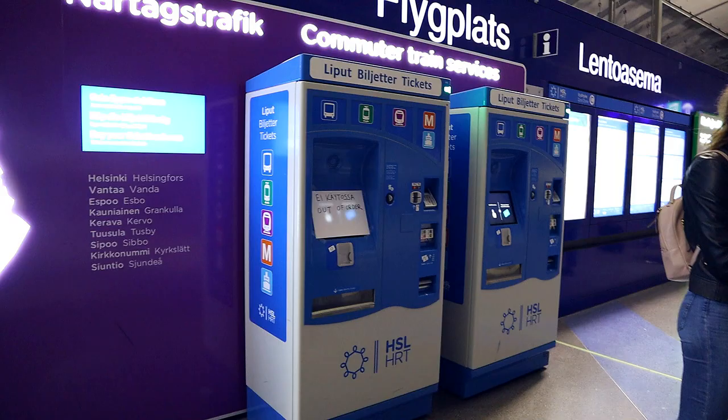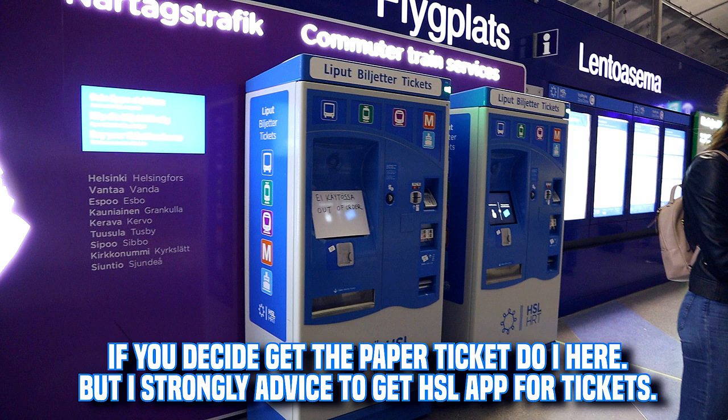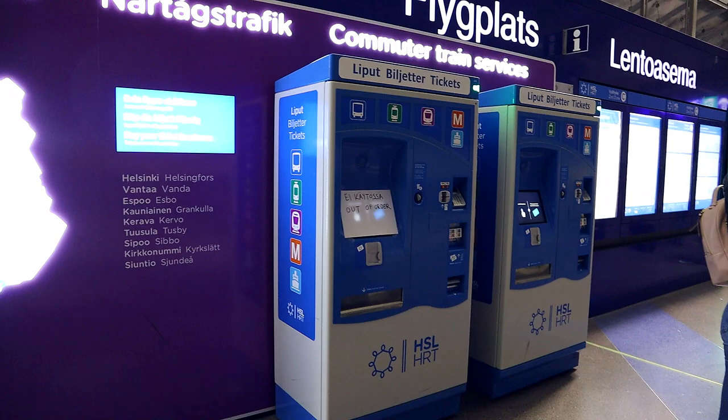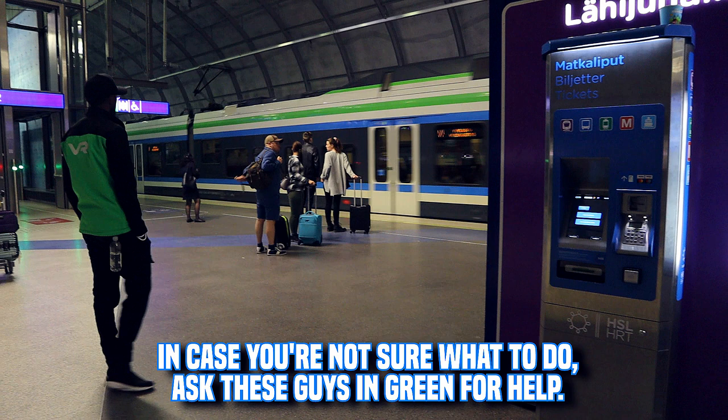If you haven't used the HSL application to buy the ticket, which I showed you in the previous videos, you can also buy a paper ticket from the machines. And in case you're not sure what to do, just ask these guys in the green vests. These are from the Finnish railway company, and they are there just to help, especially tourists, to get the right tickets, the right trains. So please don't hesitate to ask in case you're not sure.